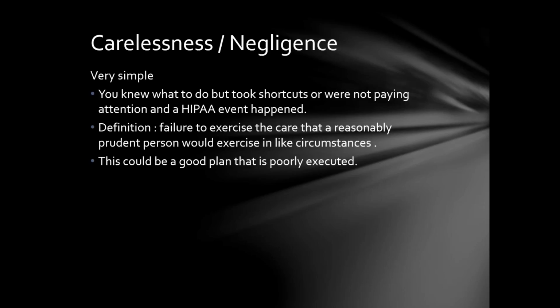Now, when we talk about carelessness or negligence, these are things that can easily be prevented with proper staff training and with people knowing what to do. Carelessness and negligence breaches usually happen when you're a little bit rushed, a little bit busy, not paying attention to what you should be doing, and as a result, patient information is seen by somebody who should not. Next slide, please.